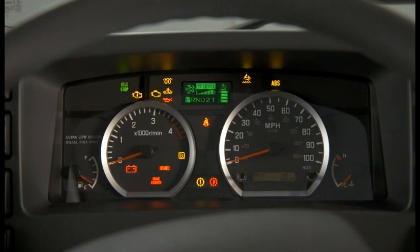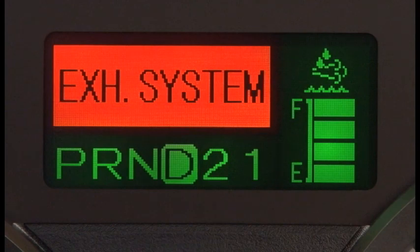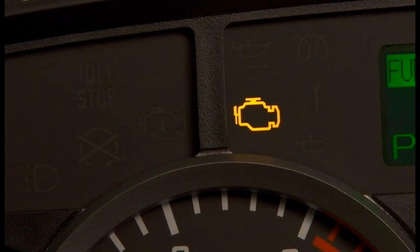The warning indicators outside the MID in the instrument panel notify the driver of system errors. When one appears, an audible alarm will sound, and in some cases a message will appear in the MID. The most common and recognized indicator is the check engine indicator light. It notifies the driver that the vehicle should be inspected by an authorized Isuzu dealer.